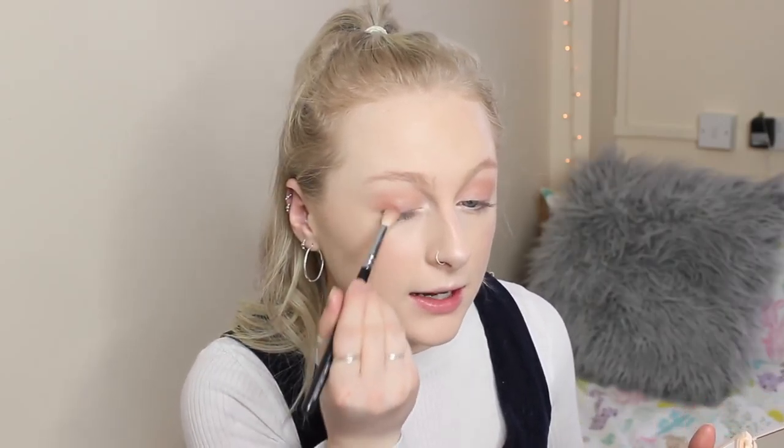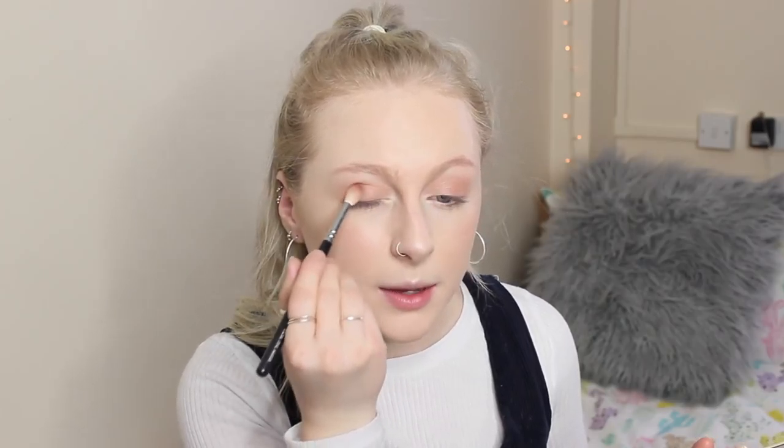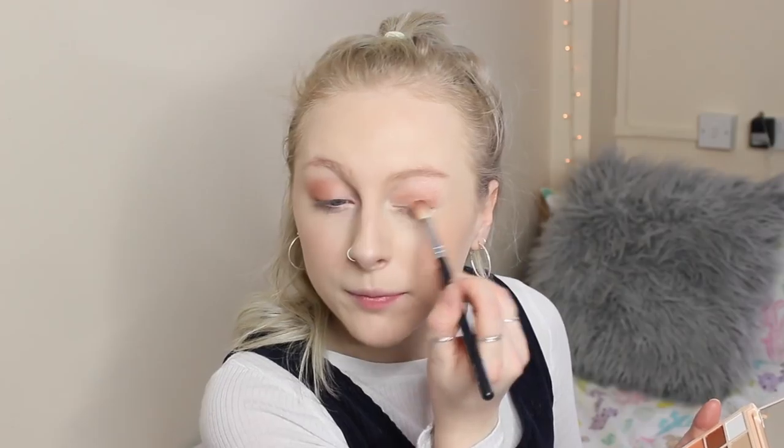I'm using the shade Tiramisu, which is a matte brown, and I'm just adding a bit of that to the outer corner. But yeah, what I was saying was, we had a really fun Christmas day. We just sort of had Christmas dinner and drinks. Went to the Christmas market afterwards, had a very festive day, listened to a lot of Christmas songs, and this was the makeup I did for then, basically, and I actually did wear this outfit too.